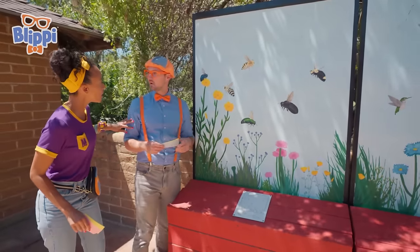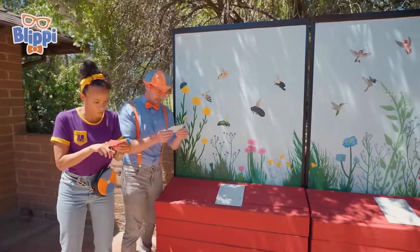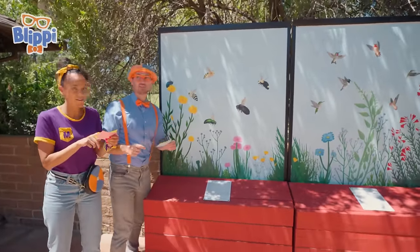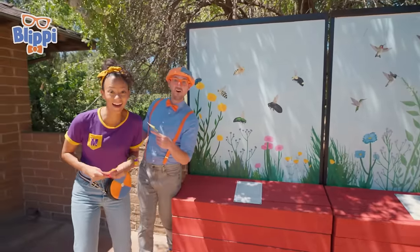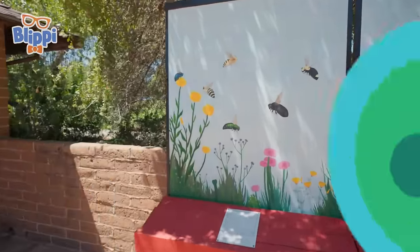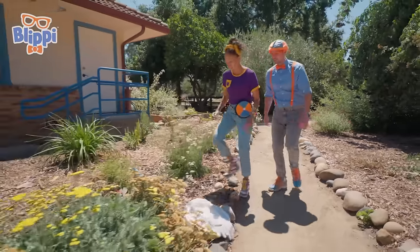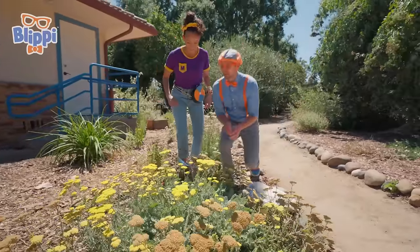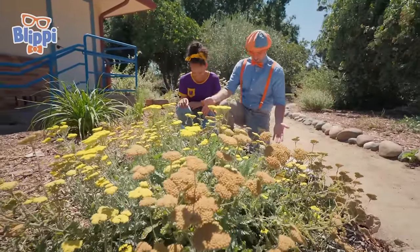Those are yellow flowers. Oh, yeah, they are. That's on our clue. Yeah, yellow flowers. Do you see any? There's more over there. Where? Come on. Let's go. Whoa, here they are. Yeah, the yellow flowers. Wow, one of your two favorite colors. That's right. You really like them? Yeah, they're so pretty. Look at all of this stuff.